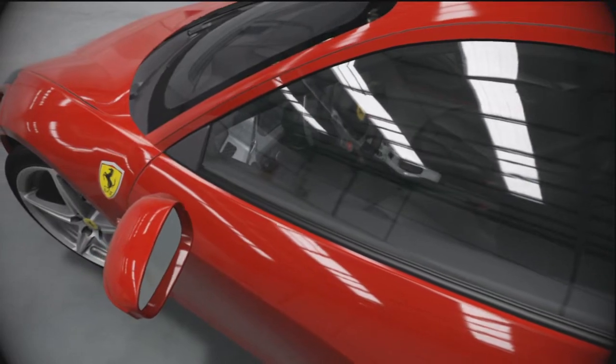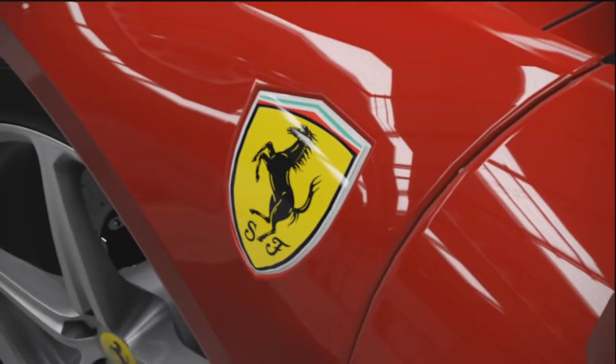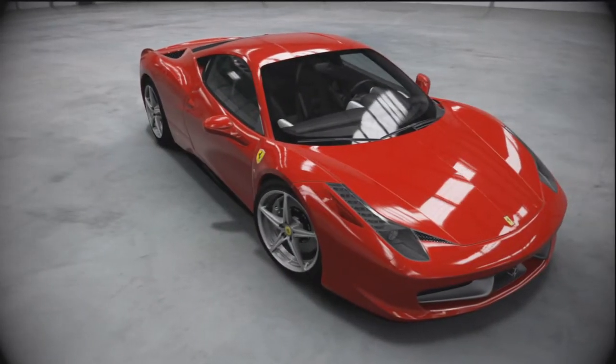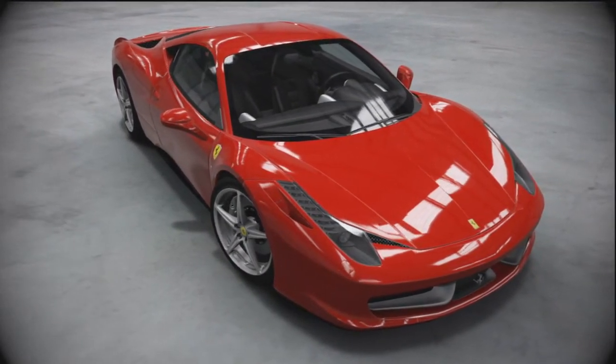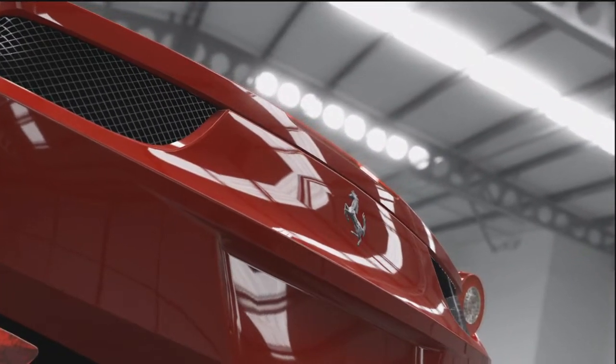The legendary automaker Ferrari was founded in 1929 as a racing team run by Enzo Ferrari. Its very first road-going sports car, the soul-stirring 125S, was introduced in 1947.